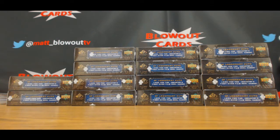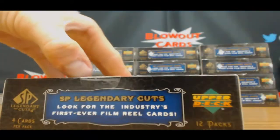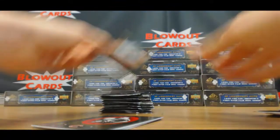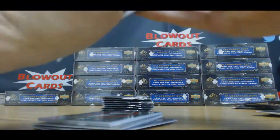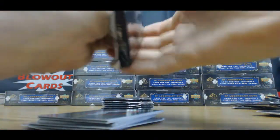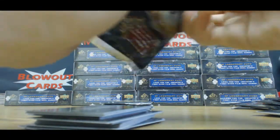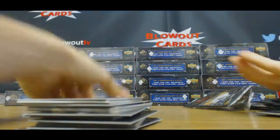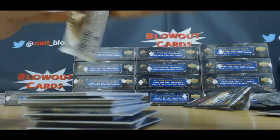Gotcha, Eric. Will do. Number three. Should be two cut autos per case, but there's also other autographs. I think they maybe run like one every four boxes, something like that.